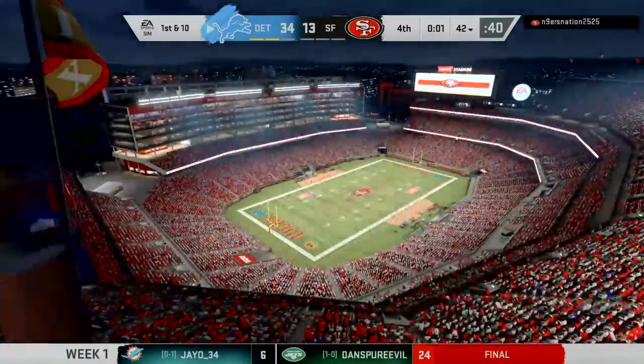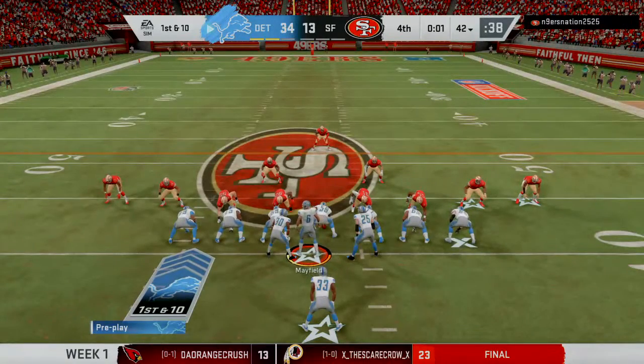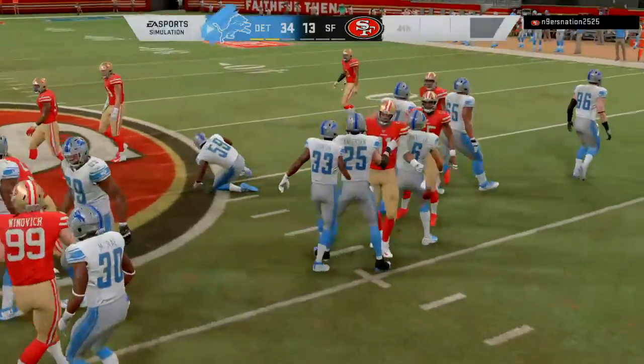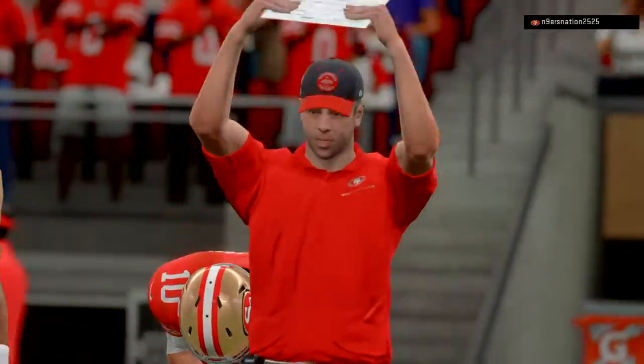And now we'll get a timeout here. They're able to stop it with 1 second to go in this game. Good starting field position for them as they come up 1st and 10 at their own 42. So this one's over. It's a win for the Detroit Lions.